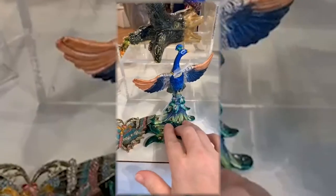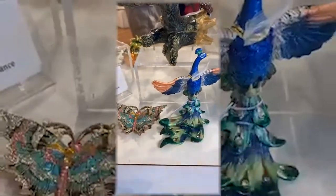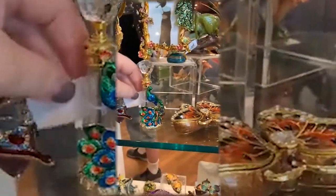These other peacocks, I guess that's a peacock. That's some kind of phoenix bird, I think, with a peacock head. $59.95. Peacock perfume, pretty pretty, is $39.95. No pocket pants yet?